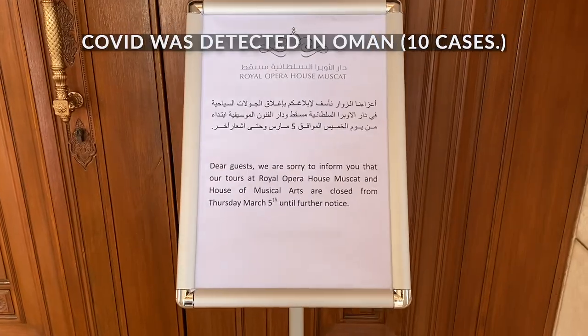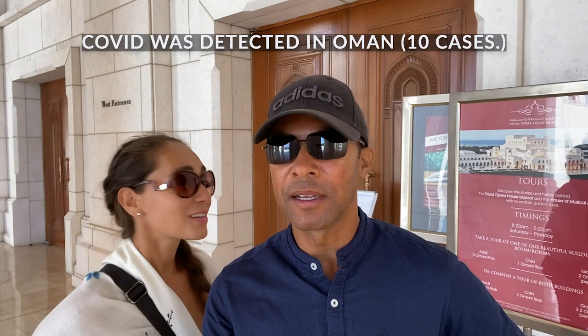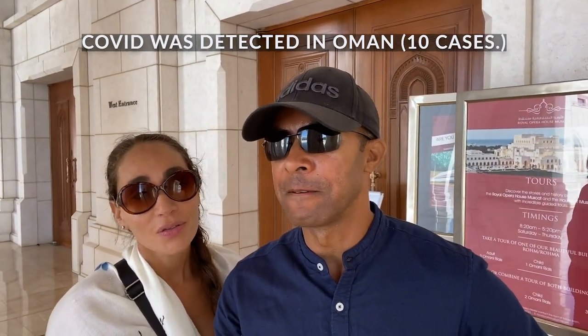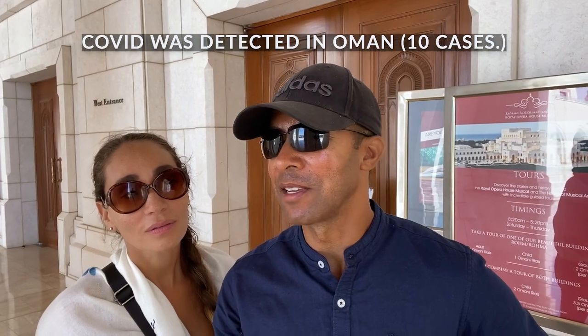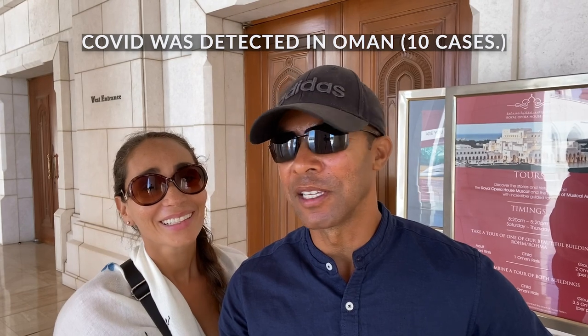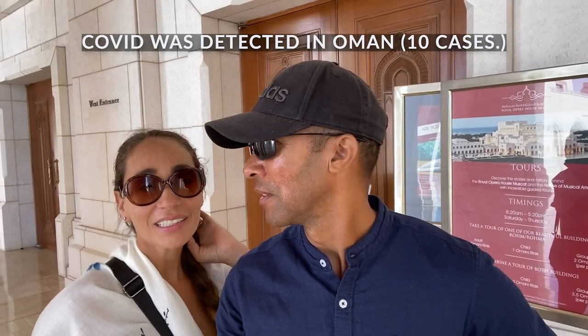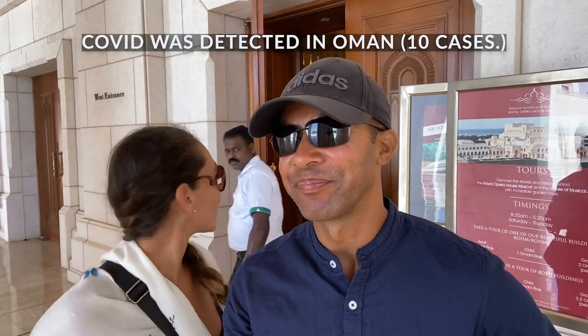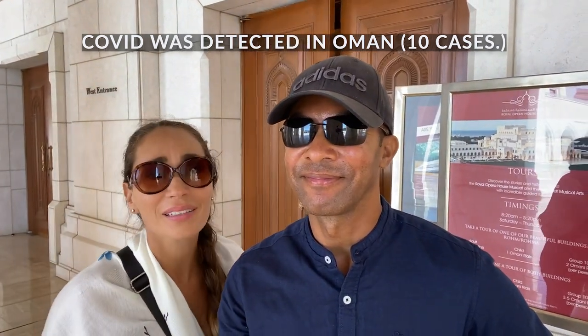Closed, man. And it's normally not closed. From what, it started March 5th until further notice. Yeah, we had no idea. So we've been driving by this place saying, oh, we're going to go visit the Opera House. Yeah, for about a week. For about a week, and not knowing it has been closed. Yeah, I didn't hear any announcements online or anything like that. Don't know why, but oh my god, I just got a peek when that man opened. It's beautiful inside, huh? I'm going to kick ourselves in the head when we leave here. Can I kick you first? Well, hey, let me in.